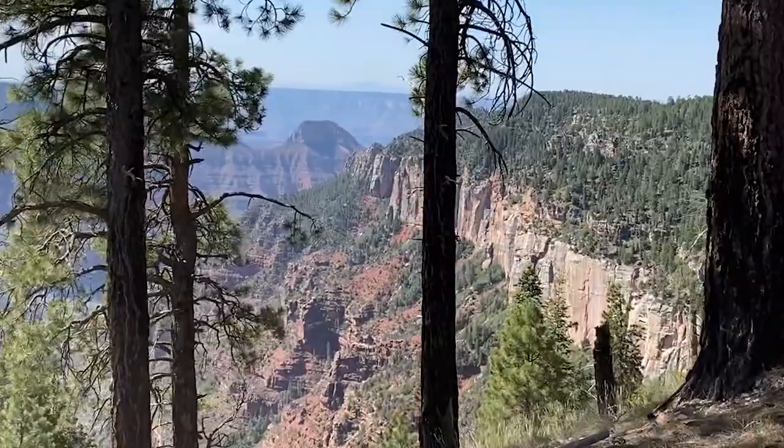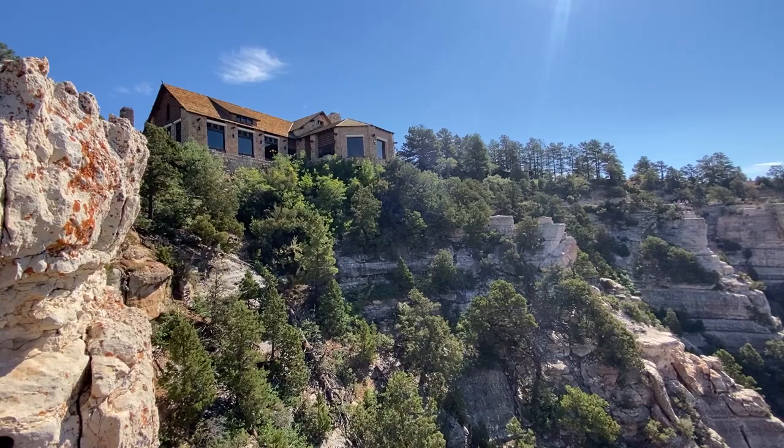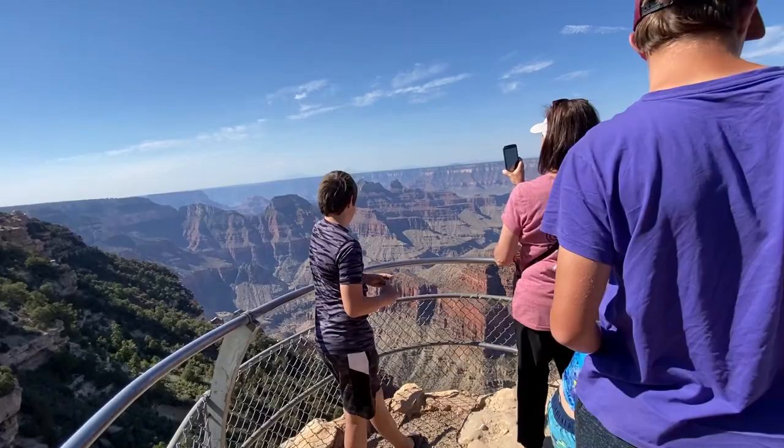And just some suggestions here for viewpoints. At the Grand Canyon Lodge, the lodge itself is a great viewpoint for the canyon. It literally sits right on the edge. And then you can walk out about a quarter of a mile to Bright Angel Point. That would be the most popular point to see the canyon on the North Rim.